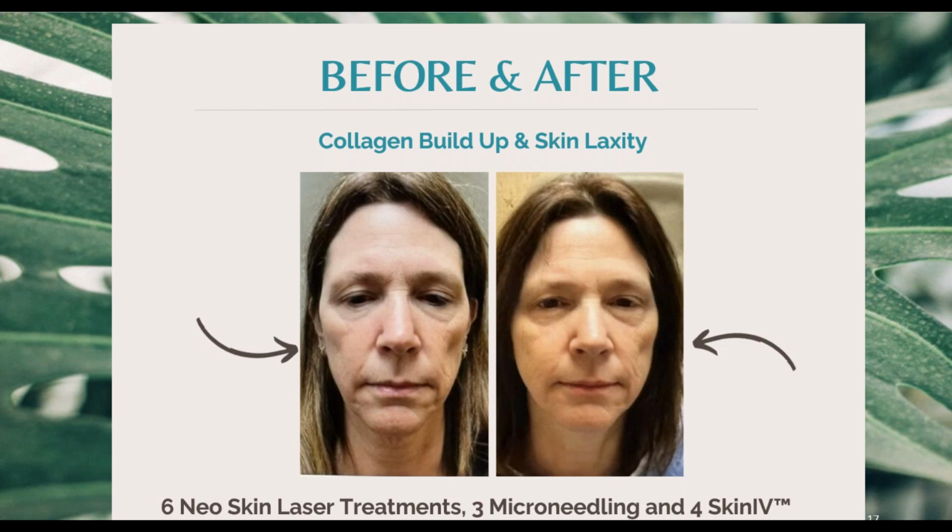The skin IVs treatments was such an asset to her. As you can see on the right side, her face became fuller, fine lines, her nasolabial folds. I did not do any fillers. I did not do any Botox. My philosophy when it comes to my patients is treat the skin first. Then we'll have fun doing the fillers and the Botox. Without treating the skin first, you're not going to get the full results that you would want.